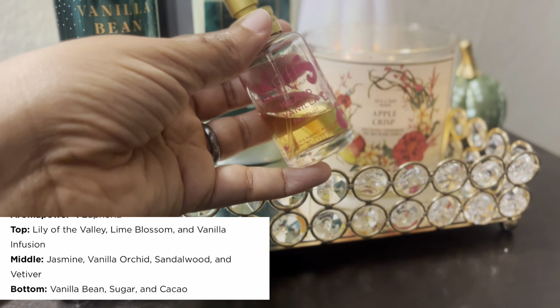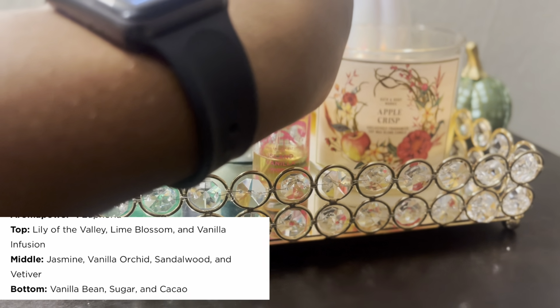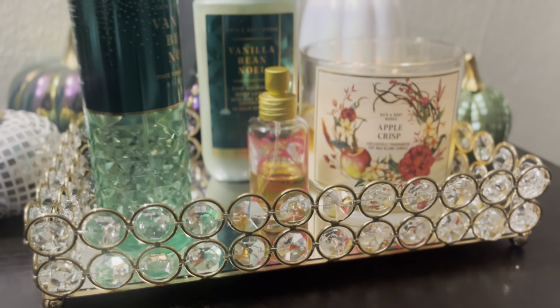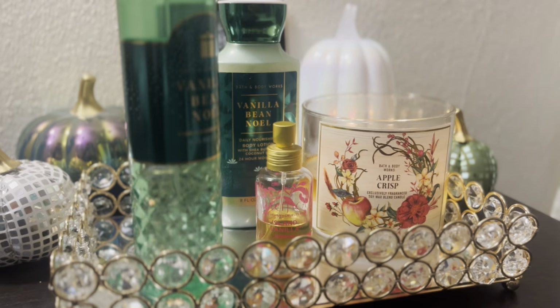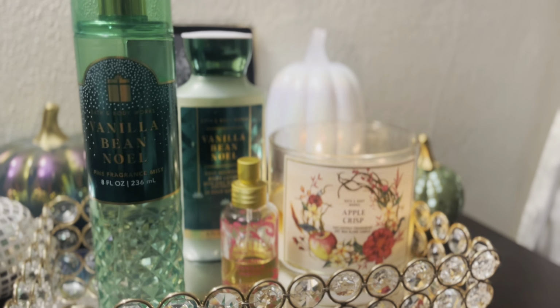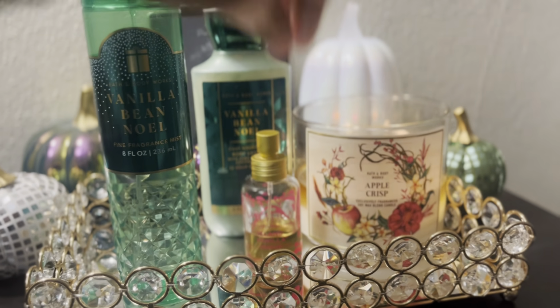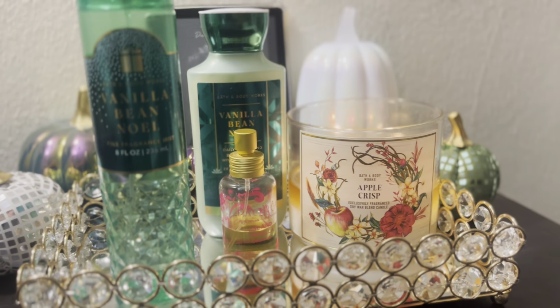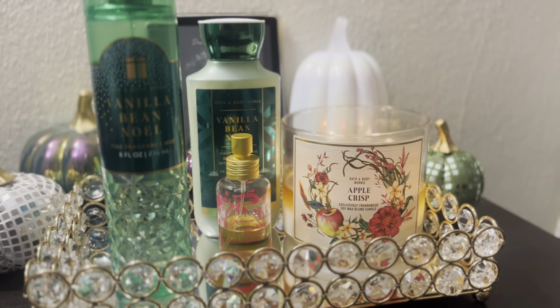So this shares vanilla bean and sugar notes, and the cacao is not in there, but in Vanilla Bean Noel, remember, we have that cookie note, which is that spicy breadiness, and y'all, they marry together beautifully. So I am so excited for the winter to start so that I can put these combinations back in my life. Have you tried this one before?